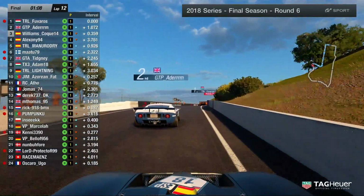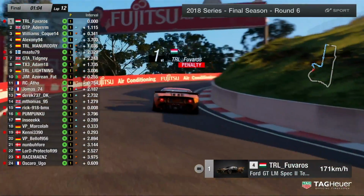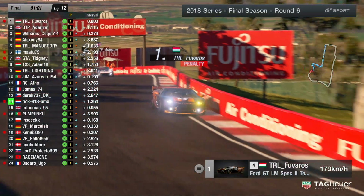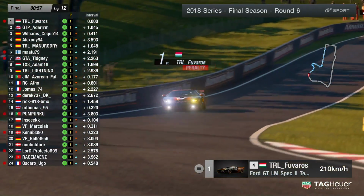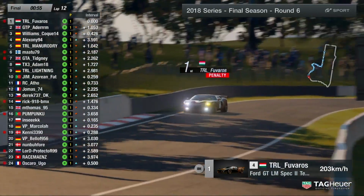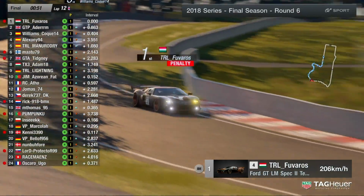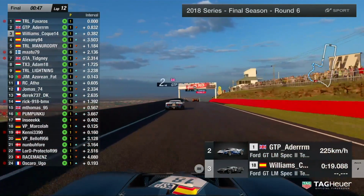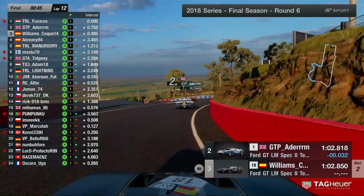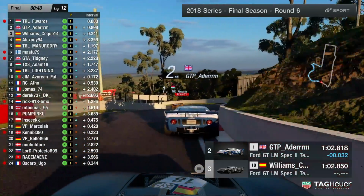But let's go back to this point about Fuvros picking up a penalty. He must have picked it up through the dipper on the last lap. And speaking of last laps, I think we're potentially maybe there. It's going to be very close. It is going to be very close. This could be the last lap. Fuvros hits the wall again. He's making mistakes now. He's under pressure. He knows he needs to be quick towards the end of the circuit because he has to give up a penalty. GTP Adam is going to be having his eyes fixed on the back of that very interesting liveried Ford GT in front of him.